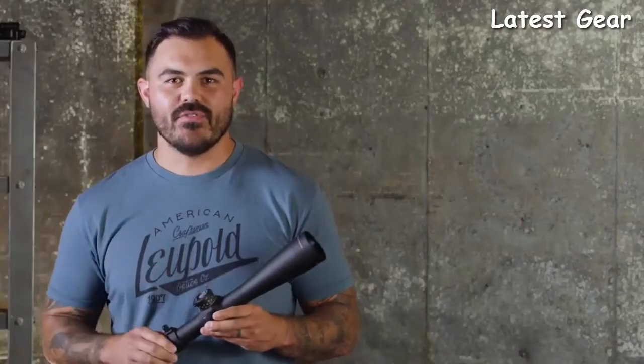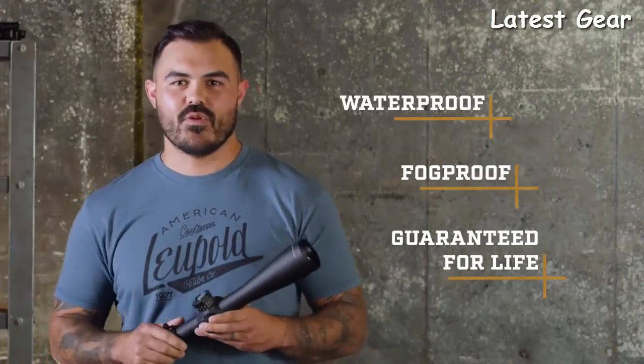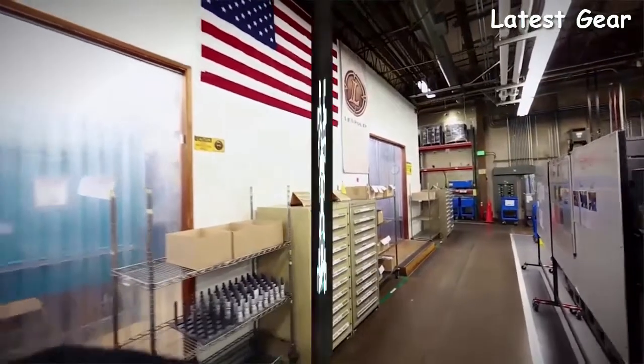Just like all of our rifle scopes, it's 100% waterproof, fogproof, and backed by a full lifetime guarantee. If this scope doesn't perform as promised, we will repair or replace it free of charge, whether you're the original owner or not. And of course, the Mark V HD is made right here in the USA.